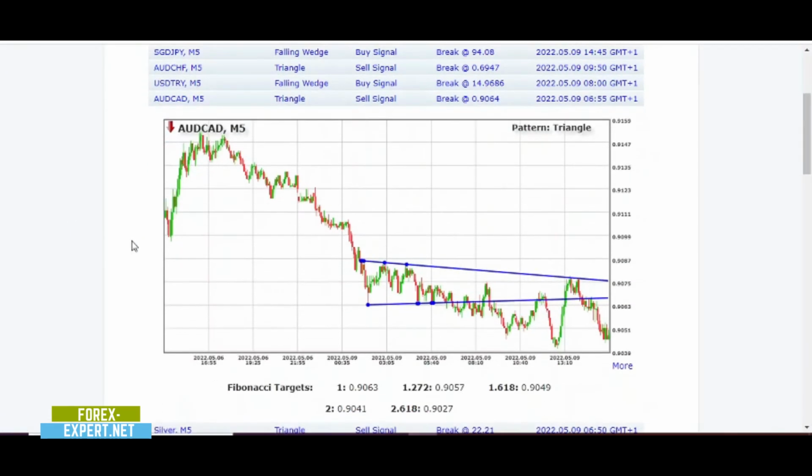Australian dollar and the Canadian one, the breakout was pretty good at 90.64. This is a situation where you are very close to the 50 level. So personally, I would go for a scalp to the 50 level. Of course, I would have to analyze the multi time frame. Always analyze higher time frames and see what's happening there, so you get an idea where the price is heading.